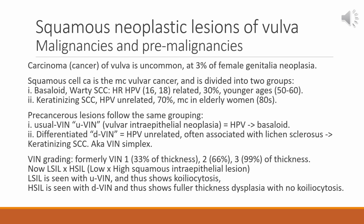And then in VIN 3, it is between 66% and 99% of thickness. And the chance of regression is only a few percentages. The prognosis is much worse. Of course, if it is 100% thickness of the epithelium covering, we call it a carcinoma in situ. And if it goes above the 100%, meaning it invades, then it's no longer a carcinoma in situ, but invasive carcinoma.